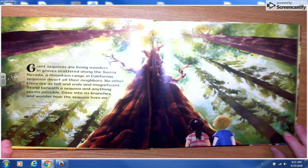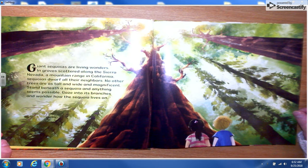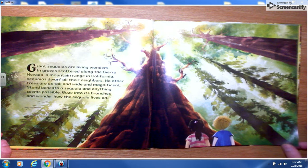Giant sequoias are living wonders. In groves scattered along the Sierra Nevada, a mountain range in California, sequoias dwarf all their neighbors. No other trees are as tall and wide and magnificent. Stand beneath a sequoia and anything seems possible. Gaze into its branches and wonder how the sequoia lives on.